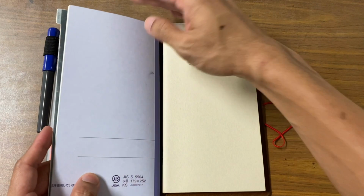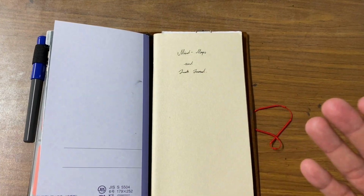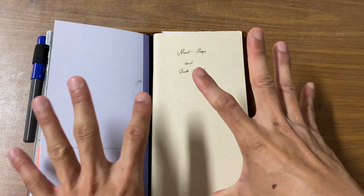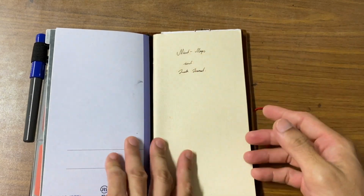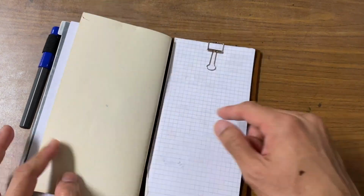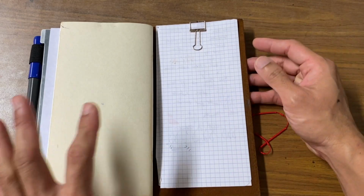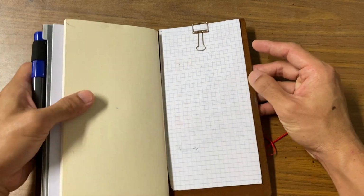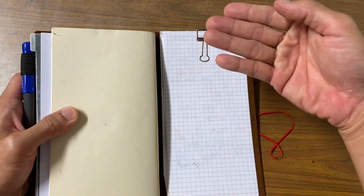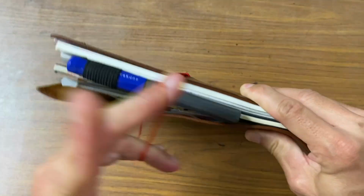And the next one is my mind maps and my junk journal. This is where I do my mind maps. This is where I put my random thoughts, or sometimes I just need to put some things down on paper. This is where it all goes. And of course, the last one here is just some Rhodia scrap paper for even more random stuff that I need to jot down. And I attach this with a binding clip, and that is my planning journal.